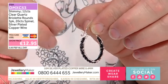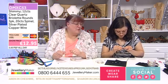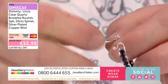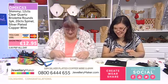So you see this sort of earring quite often in the shops, but it's very rare people make it. They tend to do a shepherd hook, but to get this loop coming round, it's difficult. So while my beautiful assistant's doing that, I'll do the hook bit and then we'll do the channel setting.